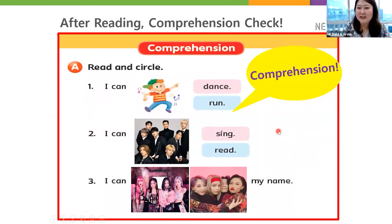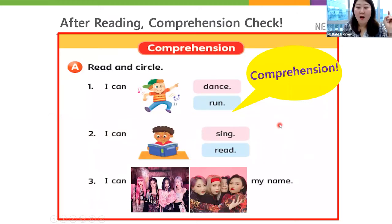What is this? Dance or run? Right, dance, right? He seems very happy. So now, I can dance, I can run. Which one is right? Right, dance. Good job, everyone. Now I'm going to get rid of the Super Junior picture. Are you guys ready? I know that Yolanda is not ready to get rid of the Super Junior picture, but let's get going. Right. I can sing. I can read, right? Okay, sing, read. Good job. I can read. Good job, everyone.